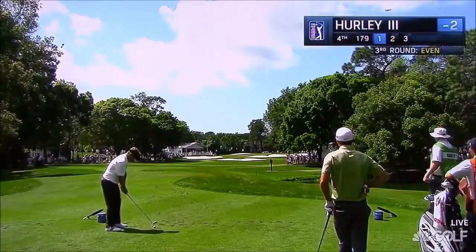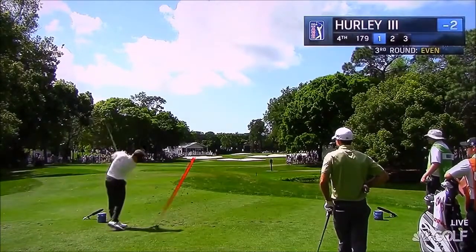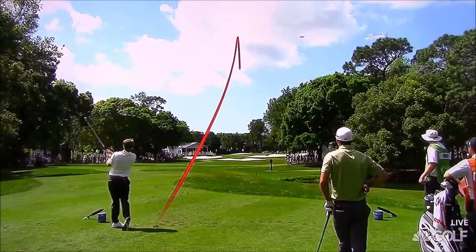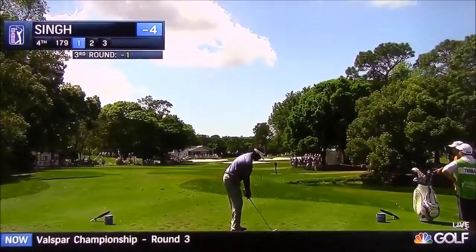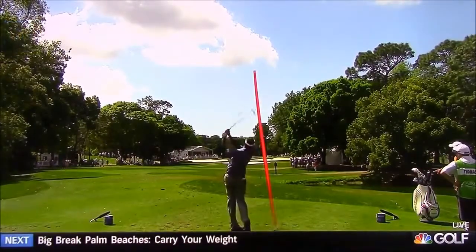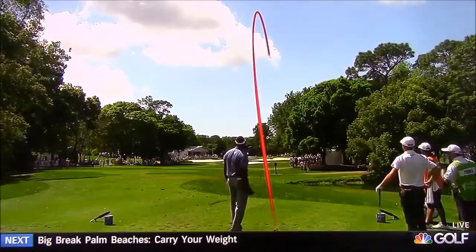Billy Hurley the third, his tee shot here at the par three. Flag on the left side of the green today. Kick up, although the last couple days it hasn't. Vijay Singh now at the fourth. It's leaking. We'll carry the bunker.